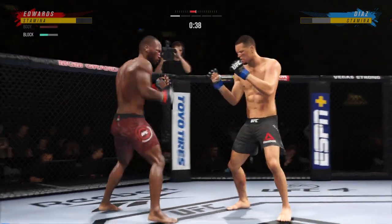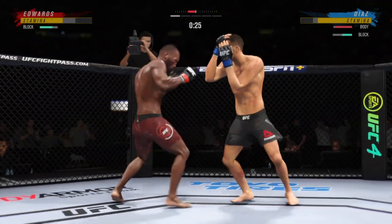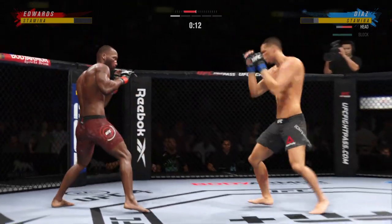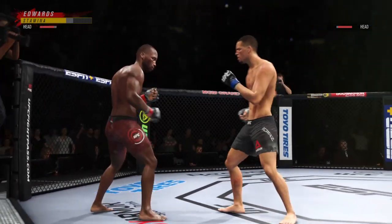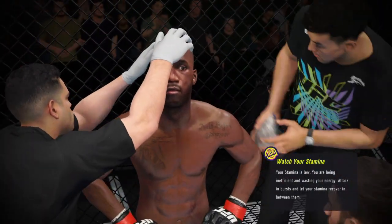Look at him working at trying to shut the liver down. Try to establish that jab. Effective punch there by Diaz. Oh, beautiful straight left hand. Edwards gets hit by that kick to the midsection. You gotta do better defensively. All right, so an entertaining 5 minutes.